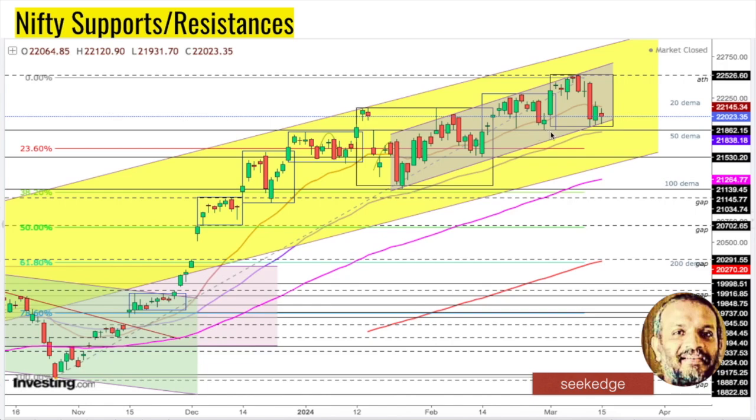The price pattern of the higher high, higher low that is formed would get negated if the swing low is breached at 21,800. The next swing low would be at 21,500, so 21,500 can also come in as support. And if that also gets breached, it comes to 21,264, which is the 100 exponential moving average, and close by at 21,150 there is a gap support as well. Those are the support and resistance levels for the next week.